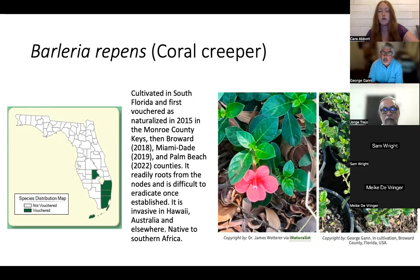So this is not one that we have records for in natural areas and coastal areas in Palm Beach County yet, but we will. It's only a matter of time. And so this is something that we want to kind of wave the flag and say, hey, look, we know this is highly invasive elsewhere. We know it's going to be really difficult to control. And so maybe we need to encourage people to, or discourage people from using it, especially in coastal systems. But I suspect this would be a problem in scrub, for example, and other ecosystems as well.